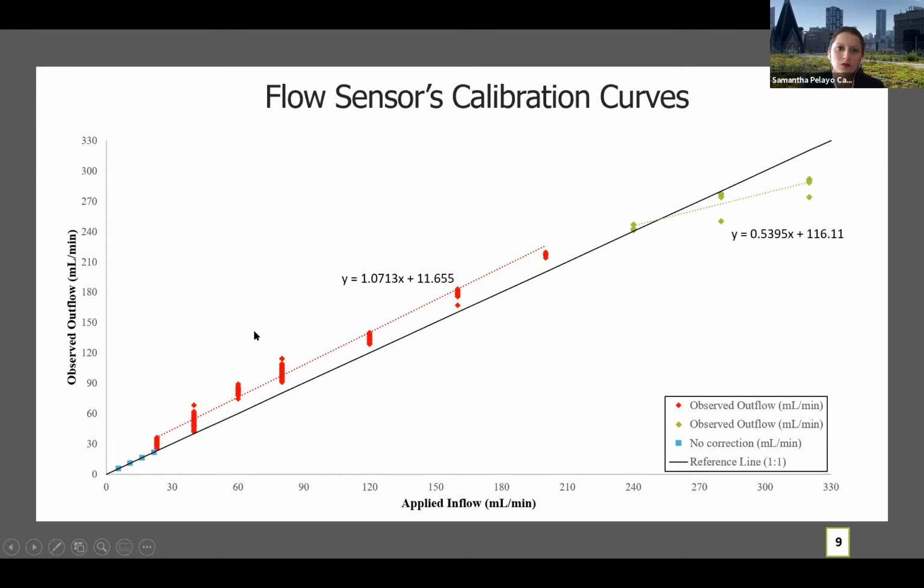This represents overestimation of the flows, which means the tipping bucket was making more tips than it should. And this one was catching up with the actual flow rate being applied. And then more water was being lost due to that inertia movement.